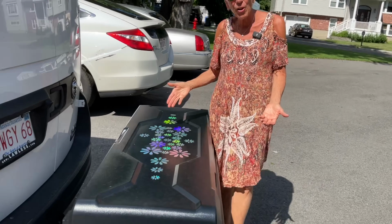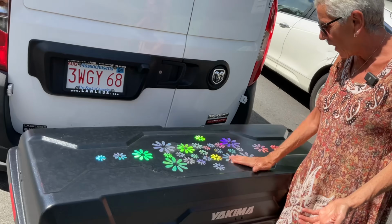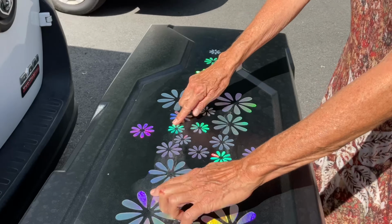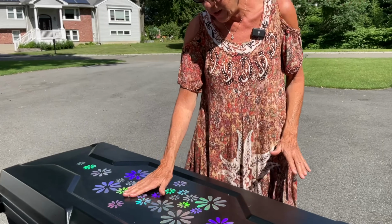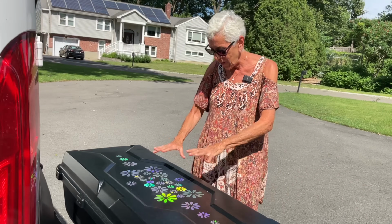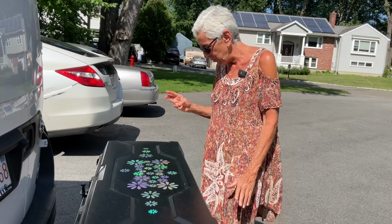They're holographic, just flowers, all different sizes, and I planned it all out so that most of that yucky stuff is covered. Well, it's not covered, but at least the eye is distracted from it. I very strategically placed these and planned this out with the three different sizes.